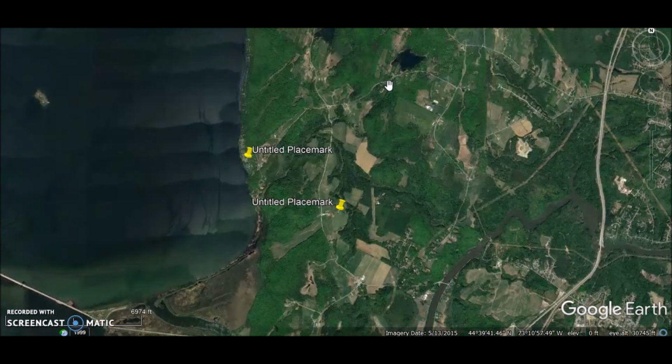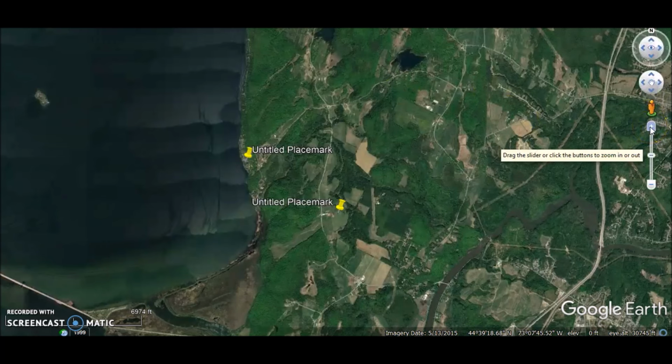But the more I learned about the ancient United States, these mounds were spread out all over. There were probably over 250,000 mounds originally when the settlers got in here, and then they just started removing them.